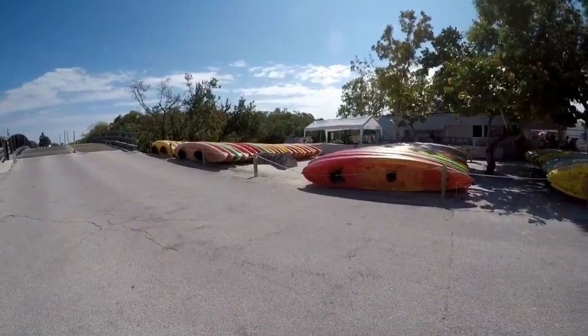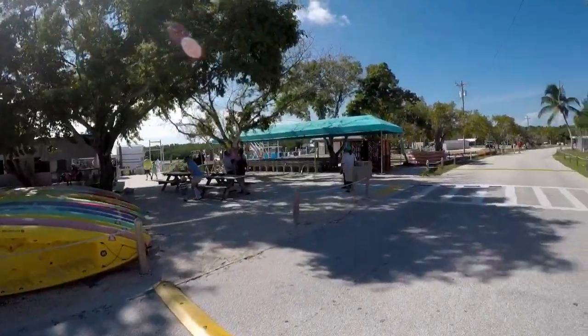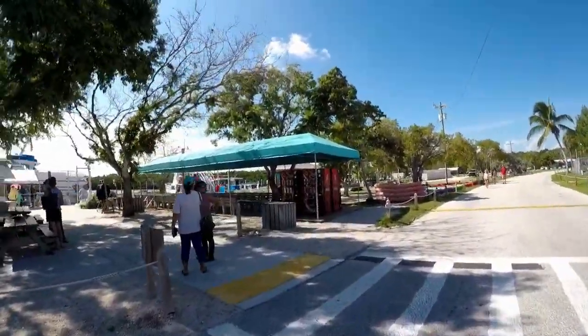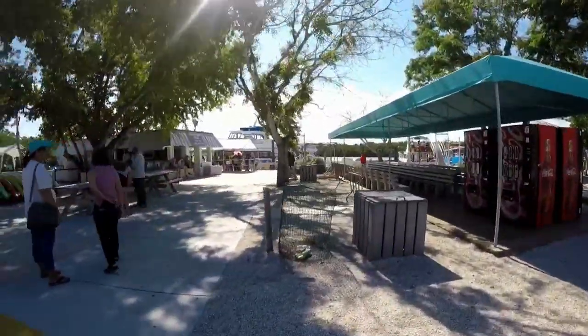Over here is where you can rent kayaks. It's a lot of money, but you can book a snorkeling tour and go and have lots of fun that you might not otherwise get to do had you not visited a place like this.